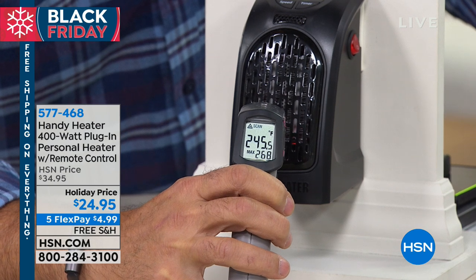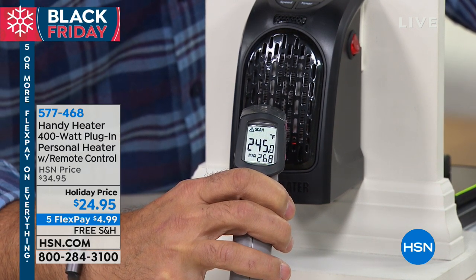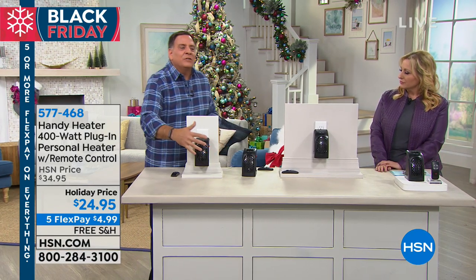Yeah, take a look at this though. Here's that infrared thermometer. Right now, the heating element in here is at 244 degrees. Look at that. Small but mighty. And I'm telling you, I can put my hand out here and I feel that. It feels amazing.